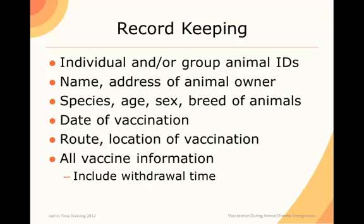Accurate and accessible record keeping is crucial to the success of any vaccination effort. Sufficient data must be recorded to determine which animal or herd was vaccinated on a specified date against a particular disease, as well as to trace the vaccine source and lot number. Minimum information on a vaccination record should include the individual or group animal identification numbers, such as a radio frequency identification, brand, tattoo, ear notches, or ear tags.